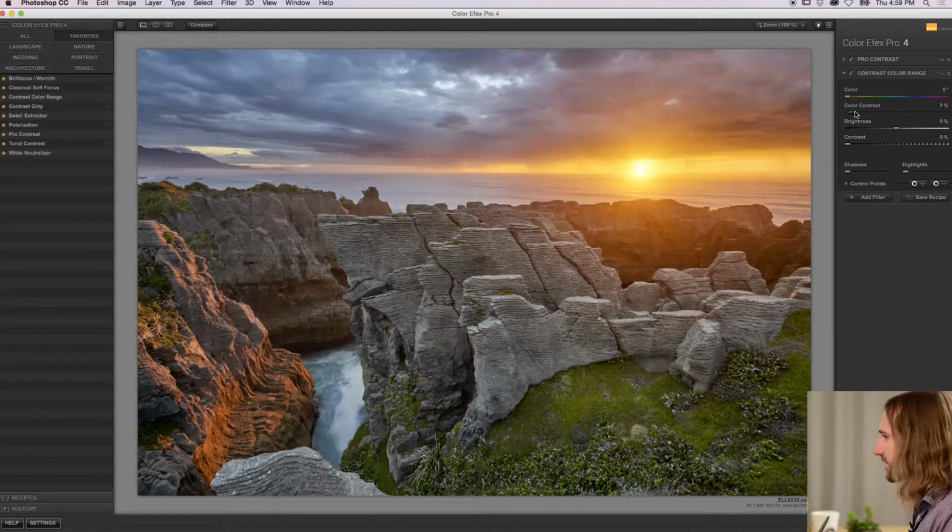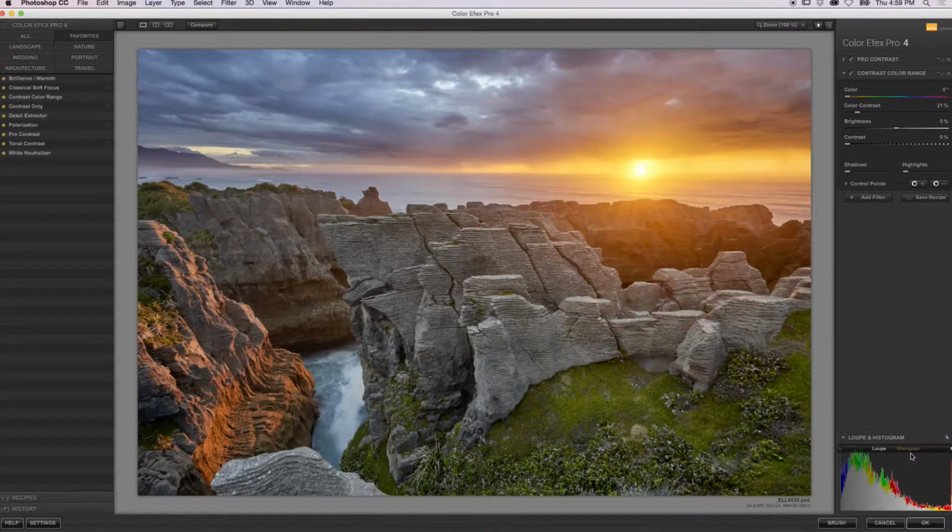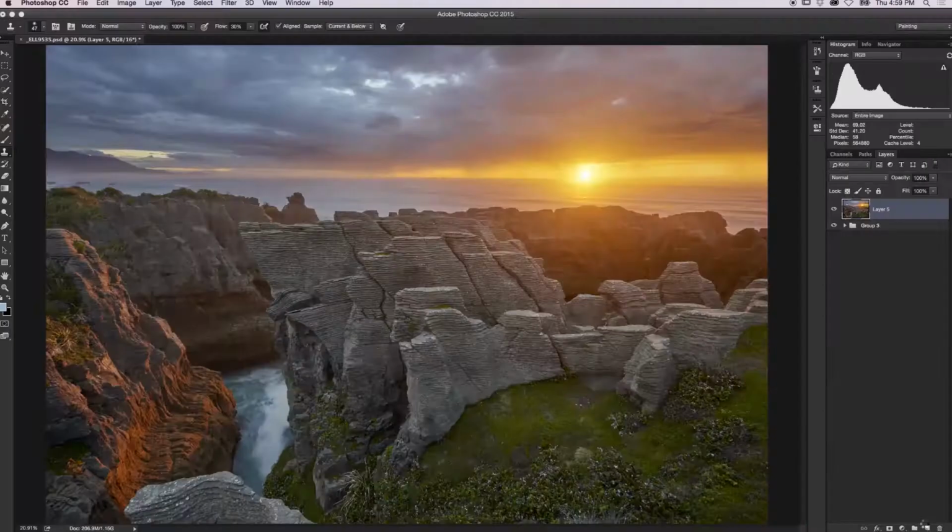What I want to do is add a little tiny bit without getting rid of the color. So this is just going to be a little bit of intensity overall. So with the Pro Contrast, contrast color range, I can get a little bit more pop to the image and have now a new step, a new baseline image to work on. We'll go ahead and apply it.